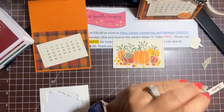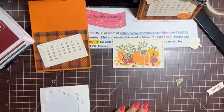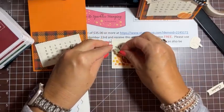Now, if you want to, you could just punch the leaves and just use all these. You don't have to use the half ones if you don't like to. These are really cute leaves, aren't they? They're kind of, I don't know, almost cartoony or whimsical. I just like them. They're really cute leaves.